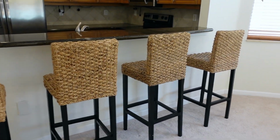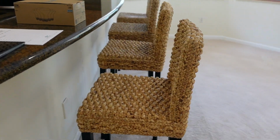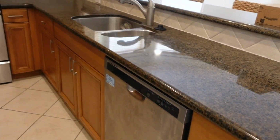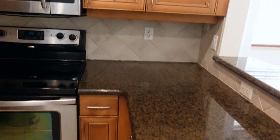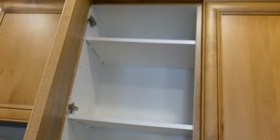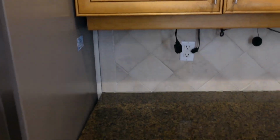These bar stools came with the home. I'm not sure if I'm gonna keep all of them. I might just keep 2. And here is the kitchen. It is pretty small, I will say that, but it's got some granite countertops and these really nice, tall kitchen cabinets. So even though it's smaller, because of the height of the cabinets, I'll be able to store more things in here.